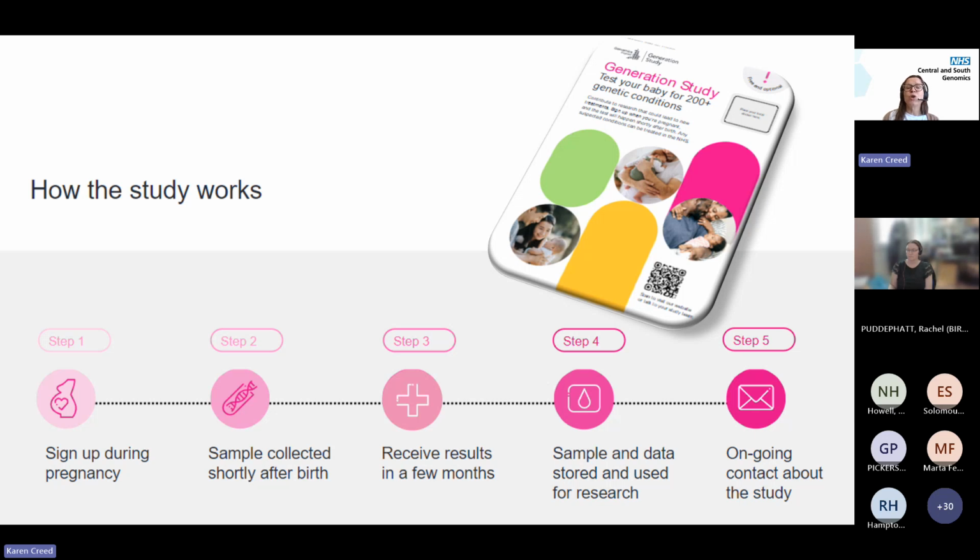And obviously it's quite a complex study with a lot of factors to think about. So these consent conversations can take quite a long time to go through, and it's very important that parents consider all aspects of the study. If they consent to take part, then we will take a cord blood sample shortly after the birth, and then parents will receive a result a few months later, and we'll come on to that shortly. The sample will then be stored and the data stored in the research library, as I've indicated, and then parents will get ongoing contact about the study in the future.